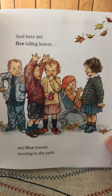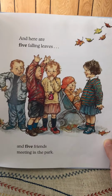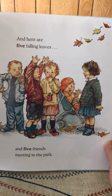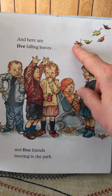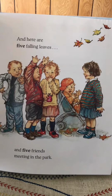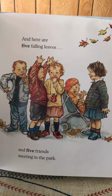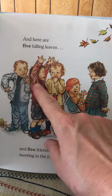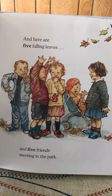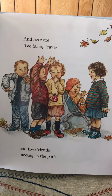And here are five falling leaves and five friends meeting in the park. So let's count the leaves. One, two, three, four, five. And how about the friends? One, two, three, four, five. Five friends meeting in the park. That looks like fun.